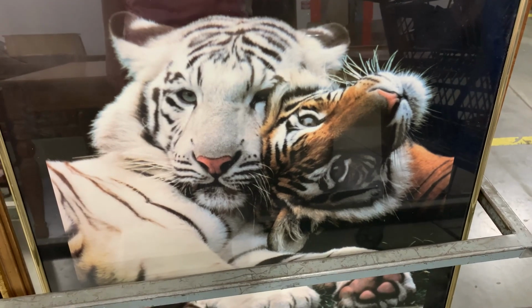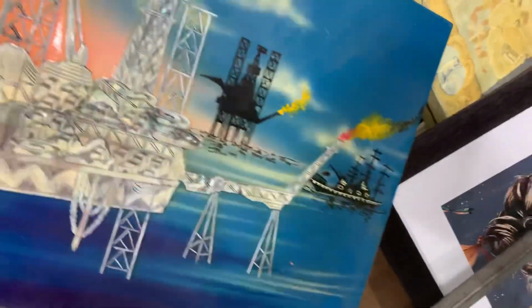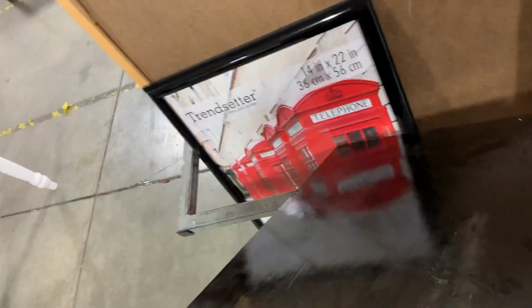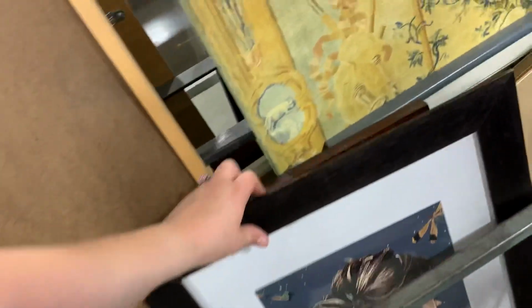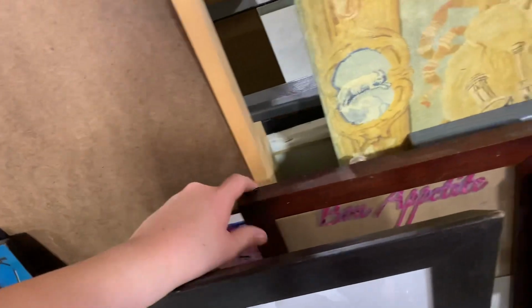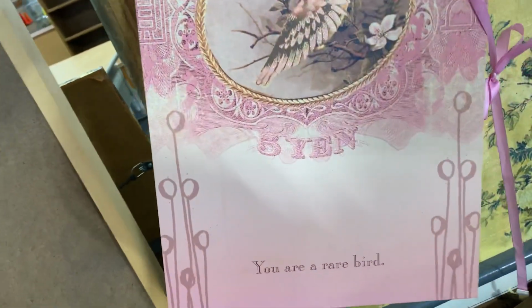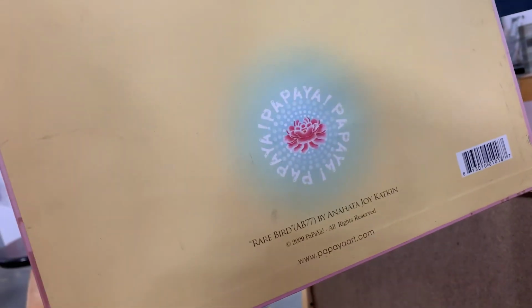And then look at these little best friends. So cute. I'm really getting into this artwork here. Oh. What? Battleship? Not sure what that is, but it's cool. My God, Battleship? Really getting into it here. Oh, pardon me. Oh, you are a rare bird. That's cute. Rare bird.